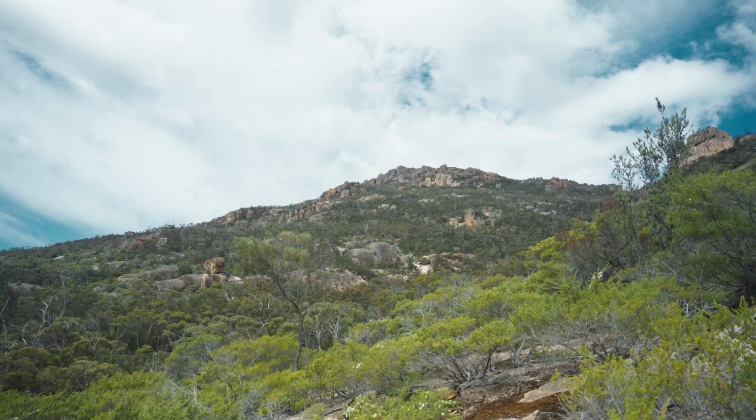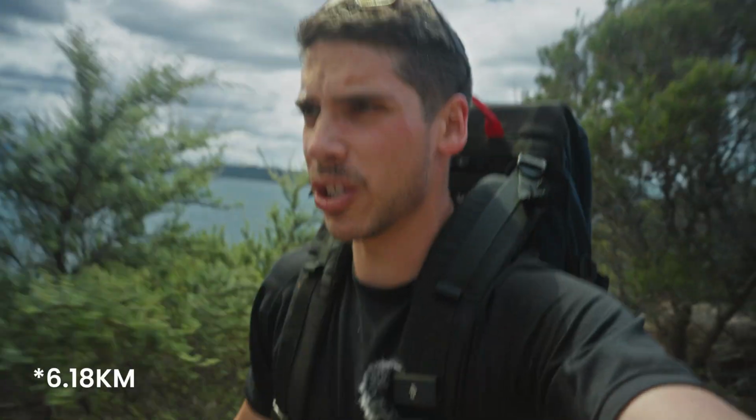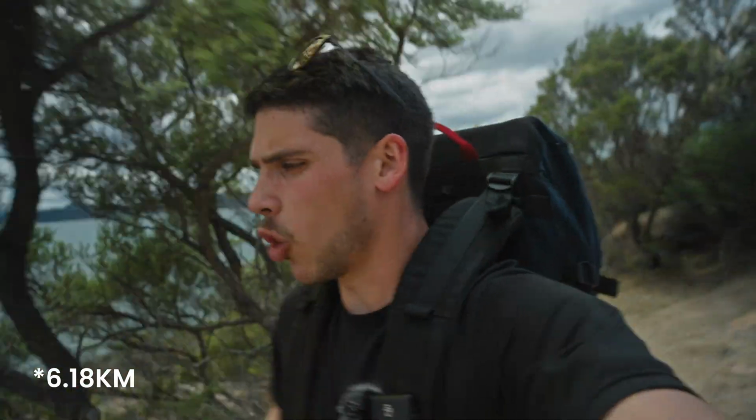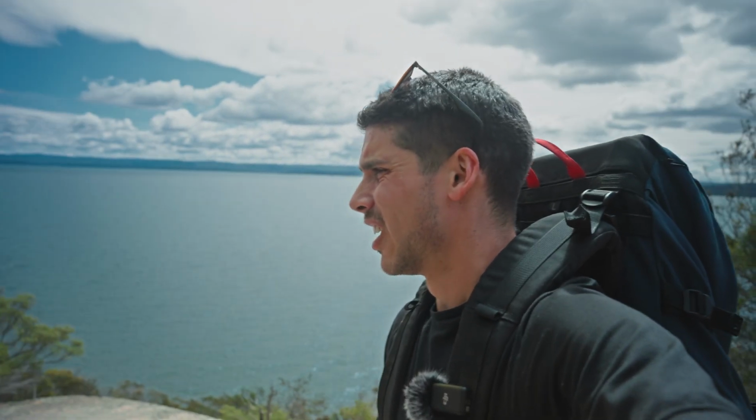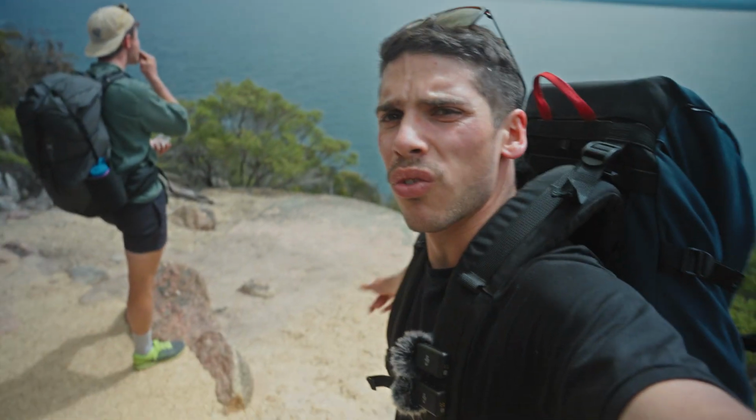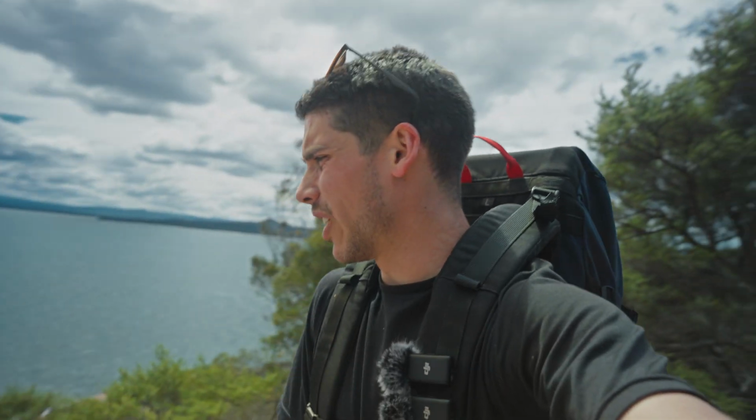We've gone, including Amos, 6.18 at this point, and it's just opened up. We've kind of come out from beneath the trees, and now this is really nice. Great spot. If you're looking for a spot to stop, I'd say this rock right here. You'll know it when you're doing it. Really solid. We're just going to keep pressing on, but take the view in while we're here.